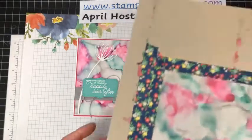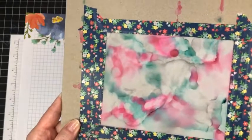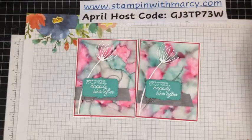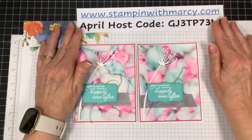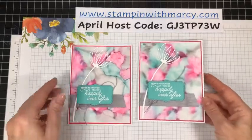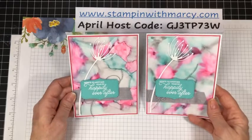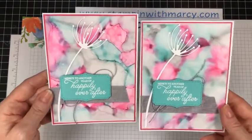Now you can see this is drying, but I still want to give it more time to fully dry. I can still see there's just a bit of liquid there. I mean, rubbing alcohol does dry fairly quickly, but I want to give that more time to dry and get set before I pull it off. And I've left the inside empty so that I will fill it in with my message later on. But yes, isn't that just such an easy, fun technique?